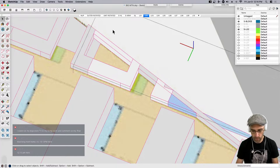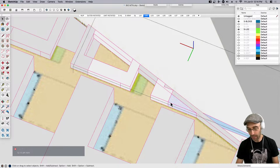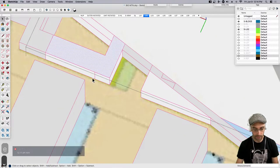What's a better name for that? Oh, got some reverse faces, folks. It's Friday, guys. It's Friday, folks out there, in case you didn't know. No problem.